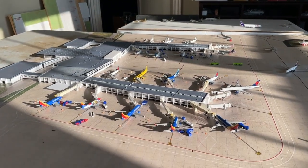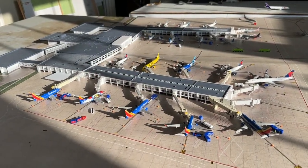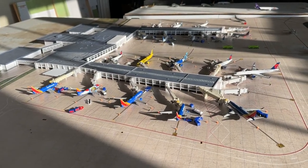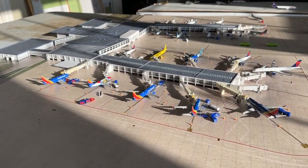And today we have the July 2024 Reno-Tahoe International Airport update for you all. Today is a very exciting update as we have so much to go over, with brand new ground service equipment, brand new models, and overall just a bunch of really exciting changes here at Reno-Tahoe International Airport. So I really hope each and every one of you are excited for this. And without any further delay, everybody, let's go ahead and get started.